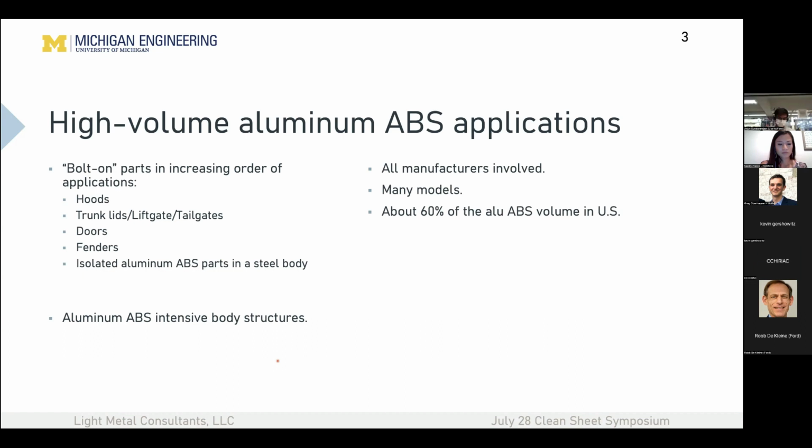If we look at this, for the bolt-on, basically everybody is involved in aluminum bolt-ons nowadays. Many models have either an aluminum hood or aluminum doors, aluminum fenders. And believe it or not, it's about 60% of the aluminum body sheet volume in the US. So it's a very large chunk of what is on the road today. Regarding the aluminum body sheet intensive vehicles, Ford is the only manufacturer in the US. Worldwide, there's very few people who make aluminum intensive vehicles. Tesla makes some in the US, like the Model S and Model X, but these are not sheet-centric. They use a lot of extrusions and castings, right? But sheet-centric body structures, there's just Range Rover at Jaguar Land Rover in the UK, there's Ford in the US, and there's NIO in China.